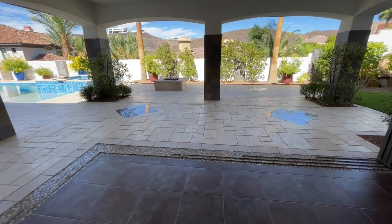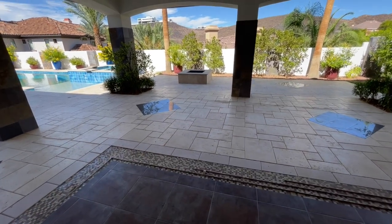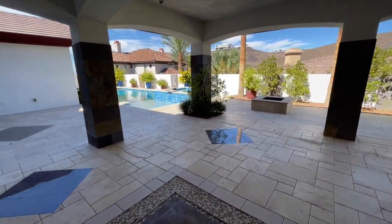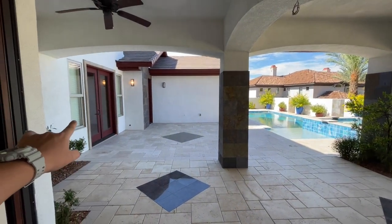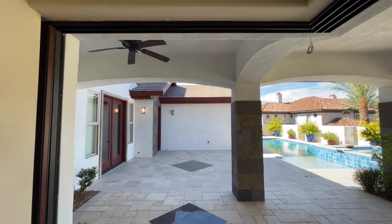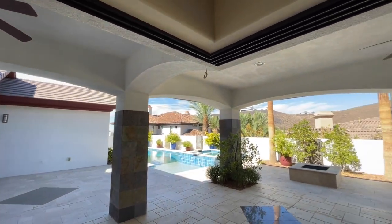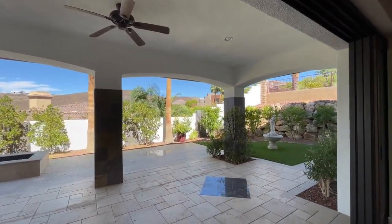We have zero threshold sliders, so it doesn't have a little bump where you have to come up and over. We're gonna turn just a bit. Again, we have those French doors right there that lead into right before the front door. That's the bathroom door right there. We have a covered patio all the way over here. Let's go ahead and check out the backyard.